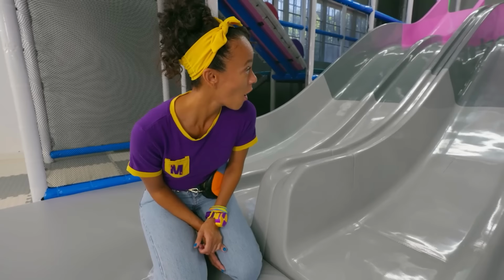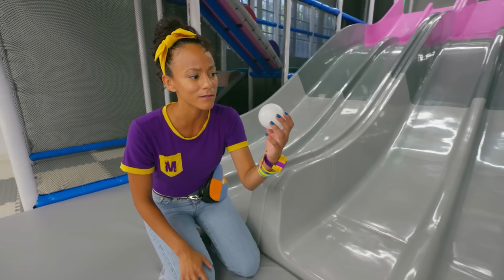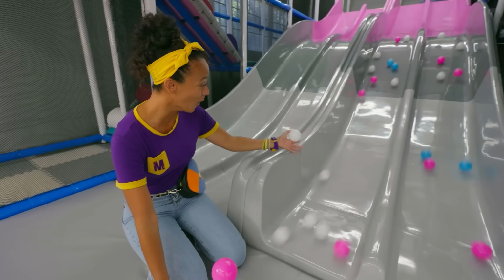I wonder if anything else will slide down. Oh, look, it's one of the ball pit balls. I wonder if we need to go to the other ball pit. Whoa! Oh yeah, we definitely need to go to the other ball pit. Let's go. Okay, let's go find that ball pit.